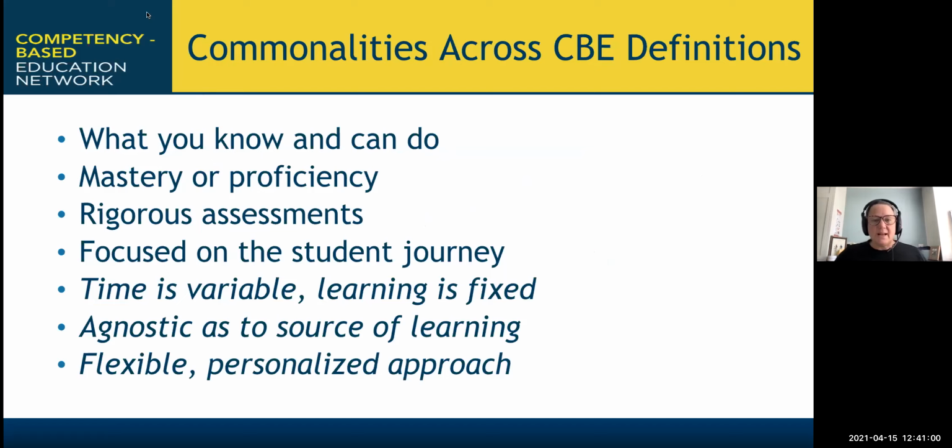We look at commonalities across the CBE definitions. Most schools have their own definition of what CBE is. The first four are the things we almost always see in an institution's definitions about what you know and can do. It's about reaching mastery. We do that through rigorous assessment, and we make sure we give you a learning journey to get you to performance. There are some programs that will unbundle that from a course and credit hour structure, allow people to progress by competency outside of course and credit hour per se.